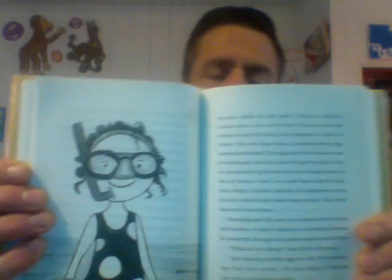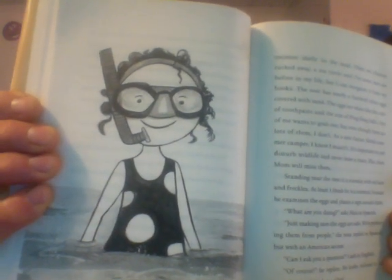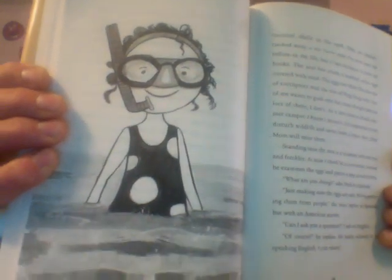And here we go, look at that, a full page. She is with her goggles and her snorkel and her polka dot swimsuit. She likes polka dots. Look on the cover, huh?